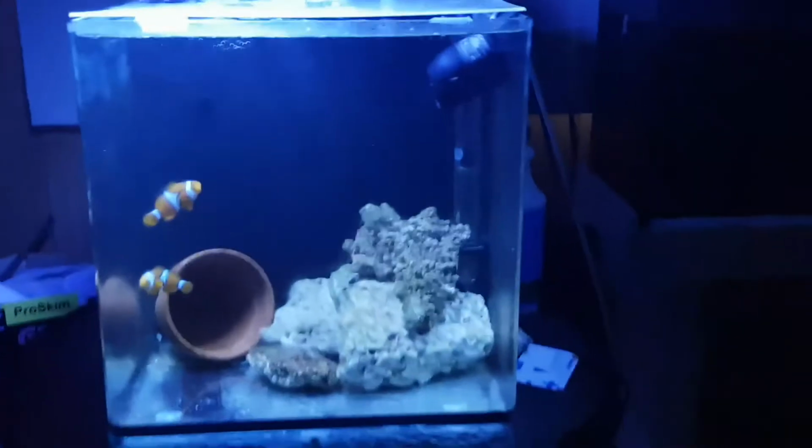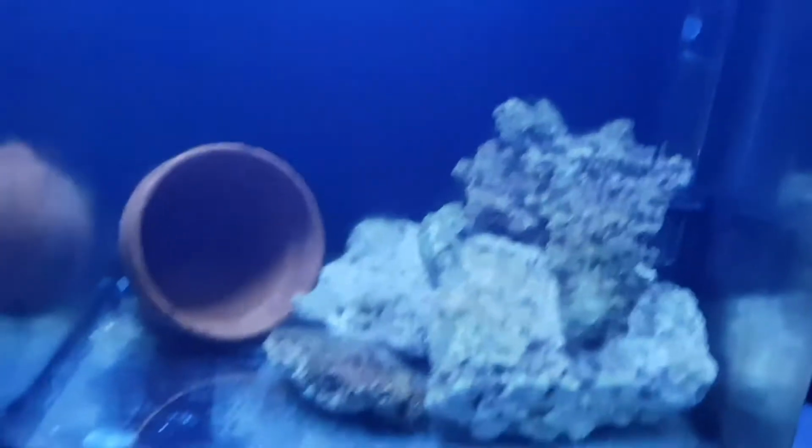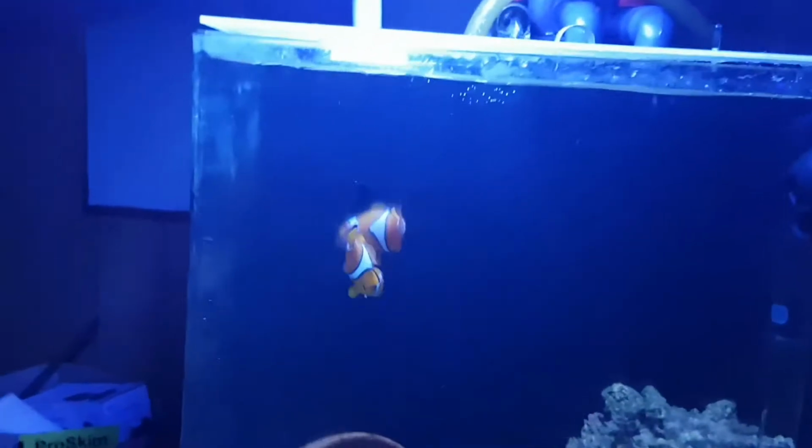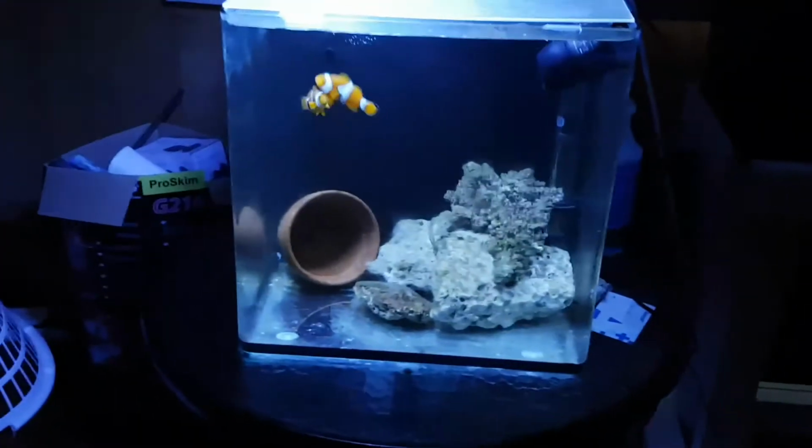Okay guys, just a quick vid update on my two wild pair of clownfish. I've had these guys for about 6-7 months maybe. They laid eggs when I first got them, but being a total amateur, it went wrong and they ate them, to cut a long story short.